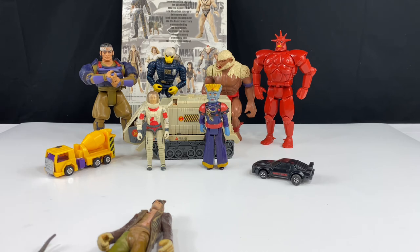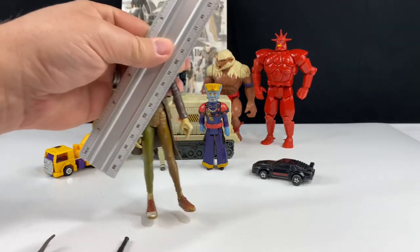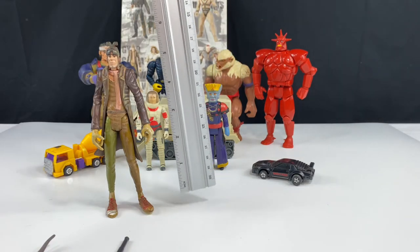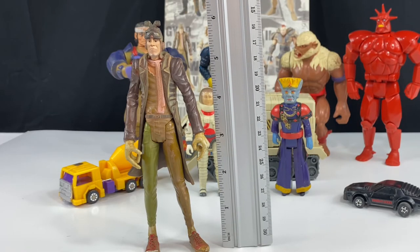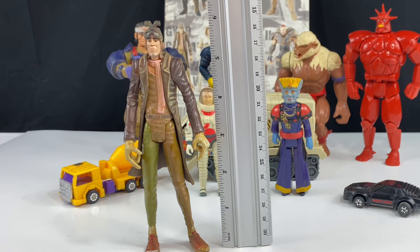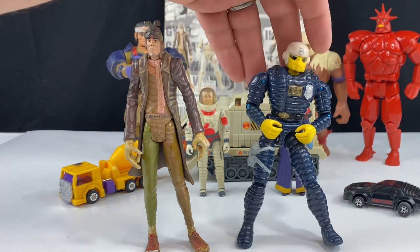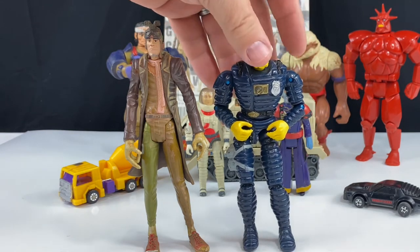You could probably scale them with your Classified G.I. Joe figures or something, but let's just see how tall he is here. Let's put him here. So he's about 6 inches tall. Just under 6 inches. So perfect for Classifieds. We got him here with the Cops and Crooks. He would go with the Cops and Crooks too, even though it's a different build.